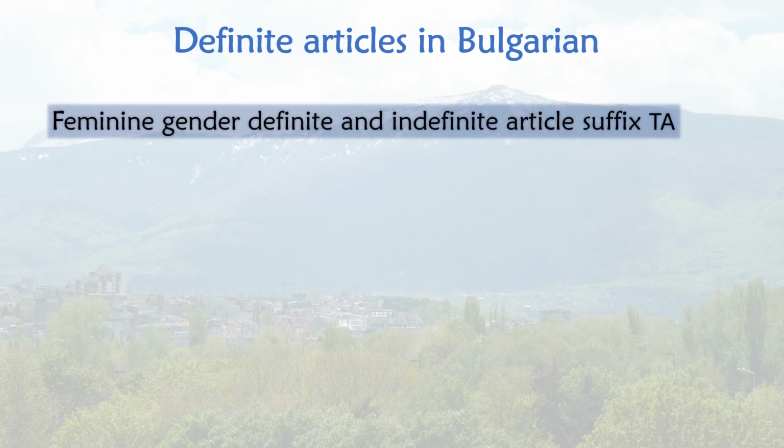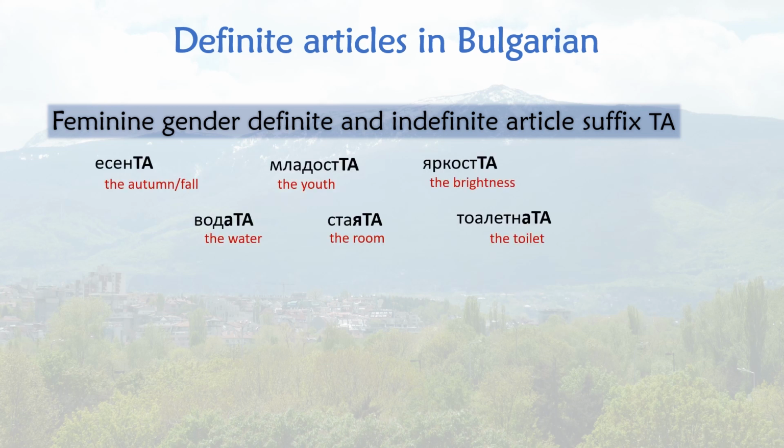Moving on to feminine gender full and short, or definite and indefinite, article suffix, it is the suffix ta, which in both cases is the same. So it doesn't matter if it is a full or short article, same as for neuter, the suffix will remain the same. So even if you have words that are exceptions that fall within the exception rule or fall within the general rule and finish on a or ya vowel, you still apply the suffix in the same way, you just add it to the end of the word.